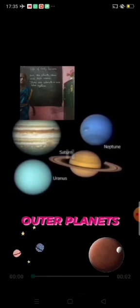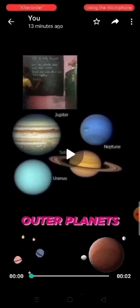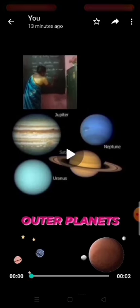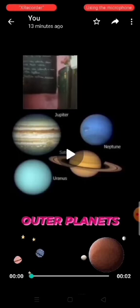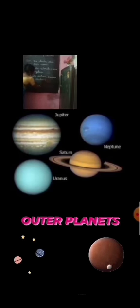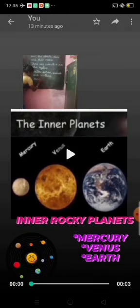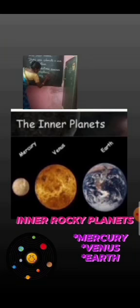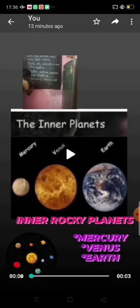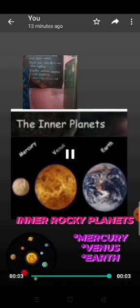The outer planets are gaseous planets. They are Jupiter, Saturn, Uranus and Neptune. The inner rocky planets are Mercury, Venus and Earth. They are called the terrestrial planets.